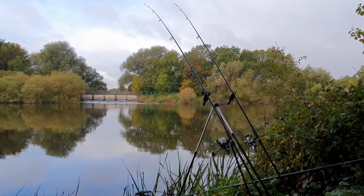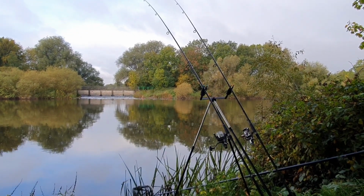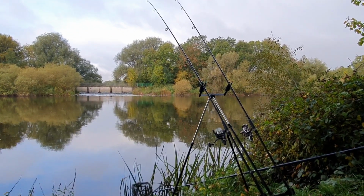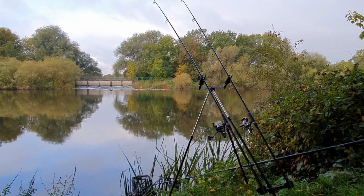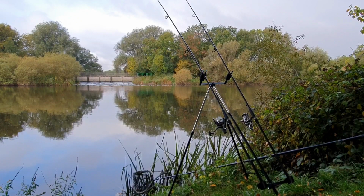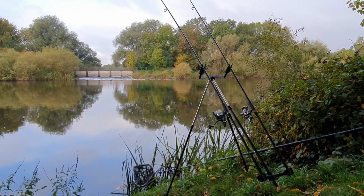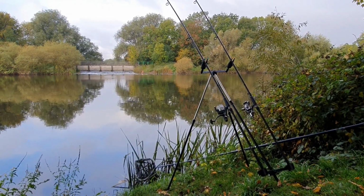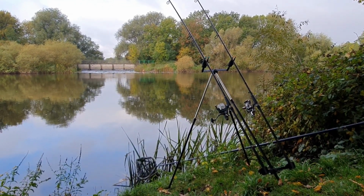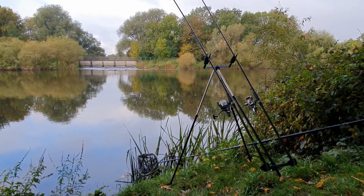Okay, so yeah, I got here this morning, left the house just after 6, probably 10 past 6, and we probably got here about 6:45. It's now about, well, the time I've got fishing, it's probably 8:30. Probably now, I think it's about 9:30 now.